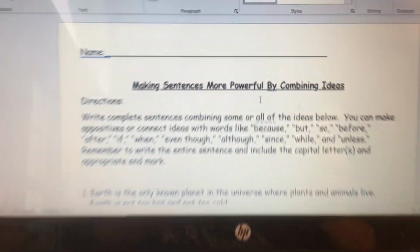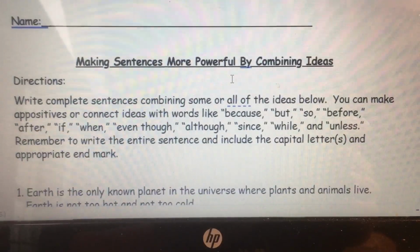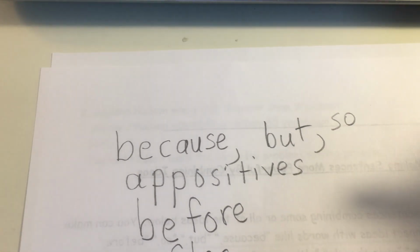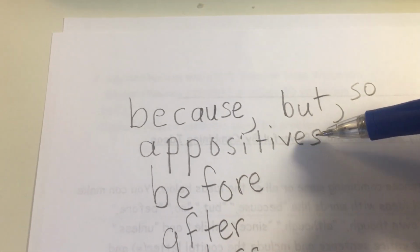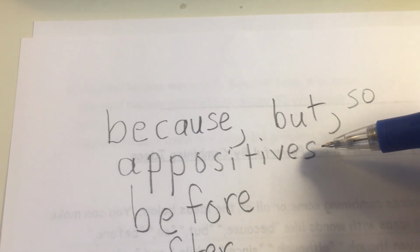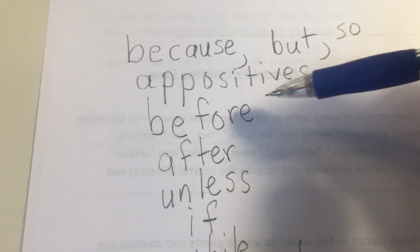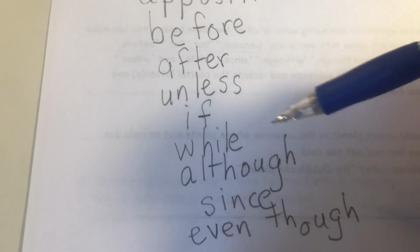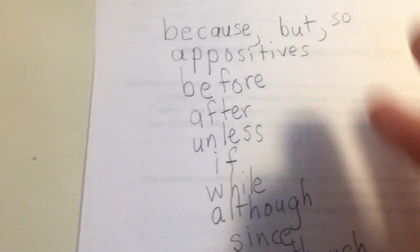Over the last few months, you've been working on adding details, revising your stories by adding fragments and details that start with some of these words. Remember, because, but, and so. You added details that started with those fragments. We added details that were appositives that told more about some of the nouns in our sentences. We added details with fragments that start with before, after, unless, if, while, although, since, and even though. You guys have done a really nice job making your sentences more powerful with these type of detail words.